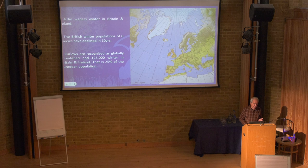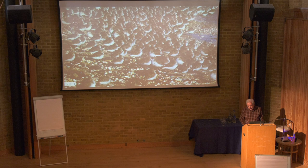And probably the bird that is under most threat, certainly of the birds we're going to look at today, is a bird called the curlew, which you'll see a photograph of, but I think most of you might know curlews. They're big brown waders with long legs and long bills probing into the mud. It's actually a globally threatened species, not just threatened here, and 125,000 of them winter with us. The point is that this is 25% of the population of Europe, so that's actually an important part of the European population of just that one species.